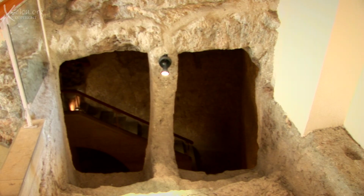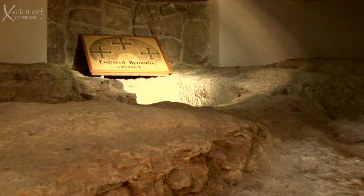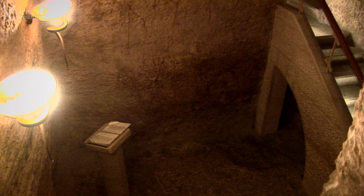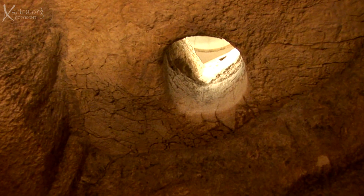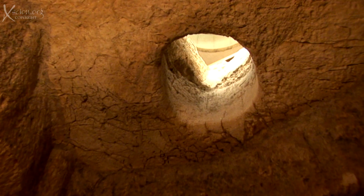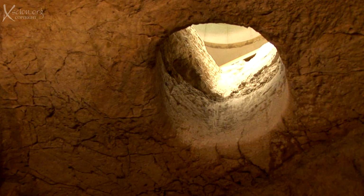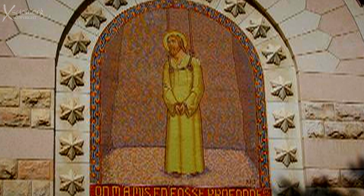The whole complex is hewn out of rock. Then the pit, thought to be where Jesus was detained for the night following his arrest. Now a stairway has been built down into it, known today as Christ's prison. Previously, the only access to the bottlenecked cistern was through a shaft from above, through which the prisoner would be lowered and raised by means of a rope. There's actually a mosaic depicting this on the wall of the church.